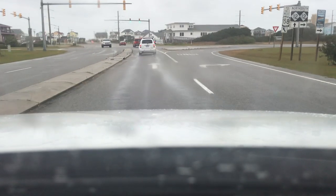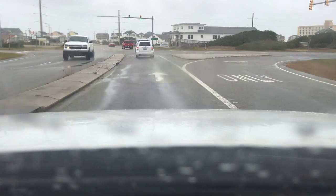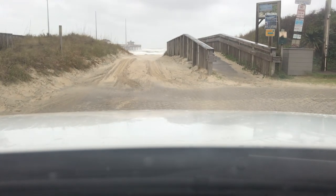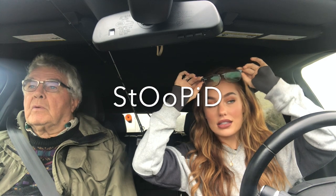Entering Nags Head right now. They call this little area Whalebone Junction. The waves are almost as high as the pier. Alright guys, I'm about to drive out on the beach here in Nags Head. This is not stupid. I'm a professional driver on the beach. Yep. Sand. Wait and see. Boogie.